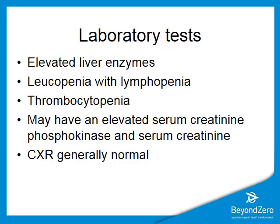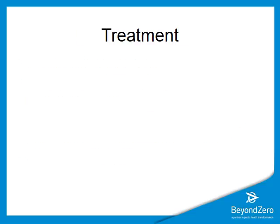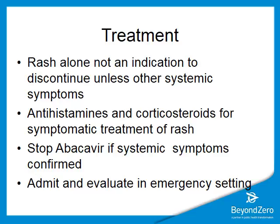One can do lab tests. Usually by the time your lab tests are coming back positive, for example, liver enzymes or leukopenias or thrombocytopenias, the child's very sick. And you certainly would have had to have stopped treatment by now. X-ray is generally normal if they do have respiratory symptoms. Your treatment of Abacavir hypersensitivity is stopping the treatment, and this is the most difficult decision. A rash on its own is not an indication to stop your treatment, and you can happily treat those with antihistamines and maybe a bit of steroids for a short course. But if there's any systemic symptoms, then you have to stop the Abacavir, and you cannot reinitiate.